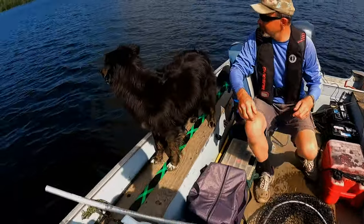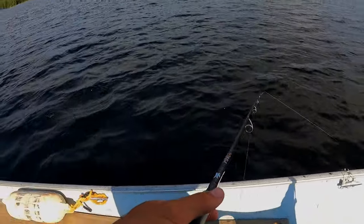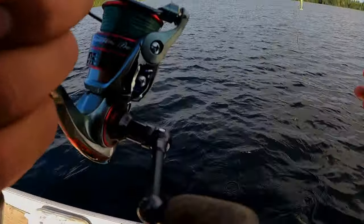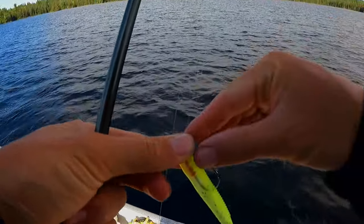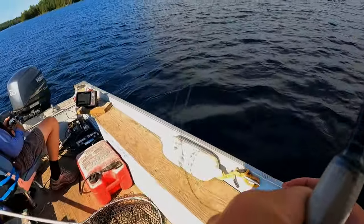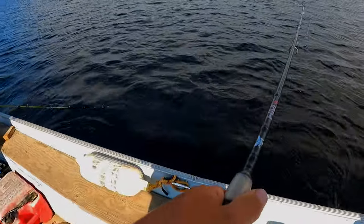There he goes. Holy cow, Dad. What the heck did you do? I think that might have been a pike. But I'm not sure. But he smoked it right there at the boat. Jeepers. What were you doing? Just looking at your lure or reeling it in? No, I was just pulling it up easy. Nope, there is again. What is it?